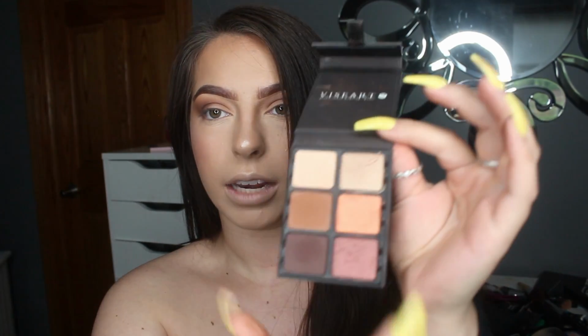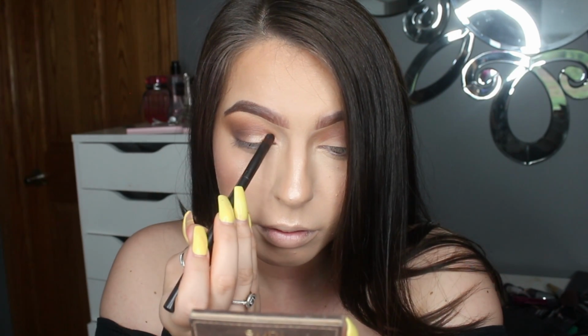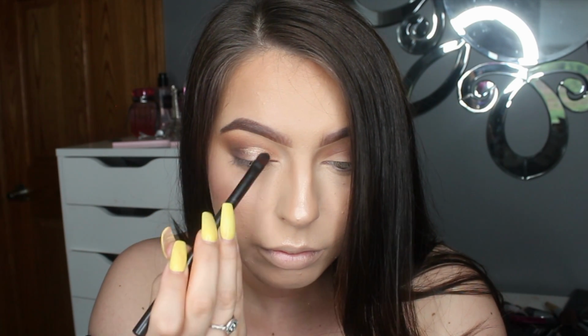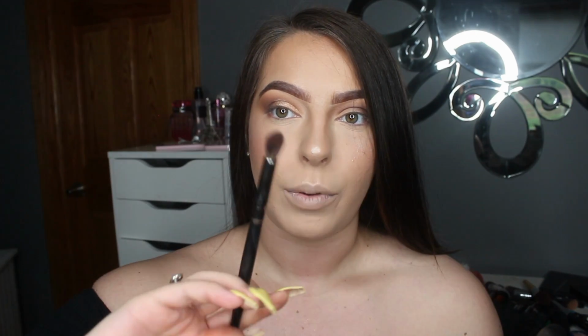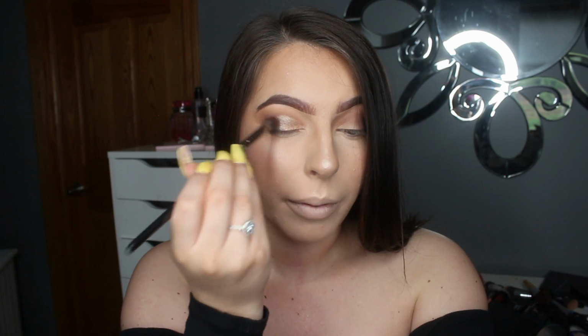Now that both eyes are done with adding that darker color, I'm going in with this color. I'm going to apply that color on my lid. Back in though and just blend those edges a little bit. I'm going to go back in with the Morphe E22 brush. I'm not putting any extra product on it, and I'm just going to tap it together a little bit in the middle.